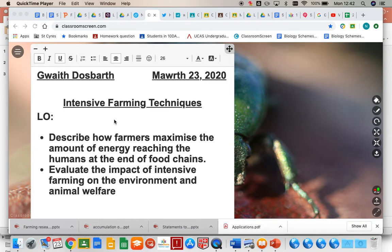Hi, so today we're going to be looking at intensive farming. The main gist of this is that we've got an awful lot of people on this planet to feed. So farmers, of course, try to maximise the amount of energy that gets to the end of the food chain. So we'll look at the ways they do that. Of course, this does have an impact on the environment and animal welfare, so we'll look at those too.